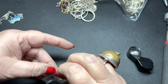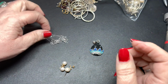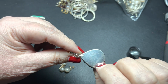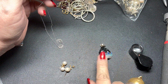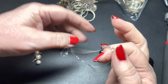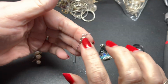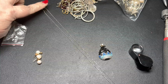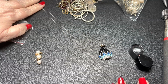Now we have, everything else is gold, except for this. Okay, so we have, this was with this, okay? This says Mexico, and it's really pretty with all these colors. However, it's not sterling, and it is not gold, okay? And this was the chain that was on it, and it says 14 karat, and it's diamond cut bead ball. It is 20 inches. Isn't that gorgeous? And it is marked 14K, and it does test as 14K. So sweet. And if anybody's interested in this 20-inch 14K necklace, I will do 100 for it.